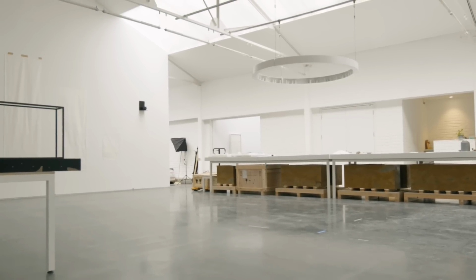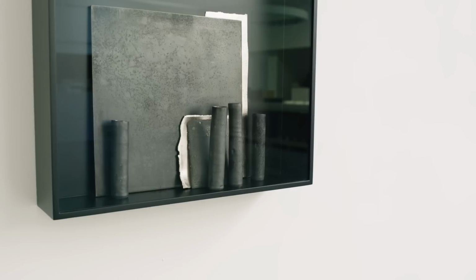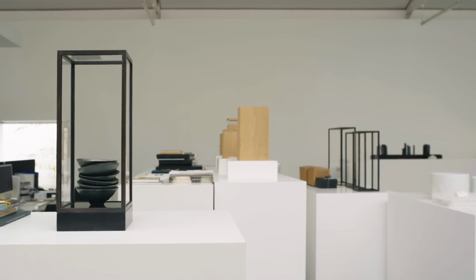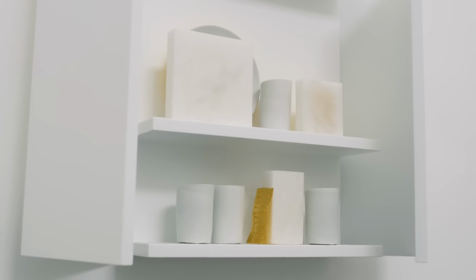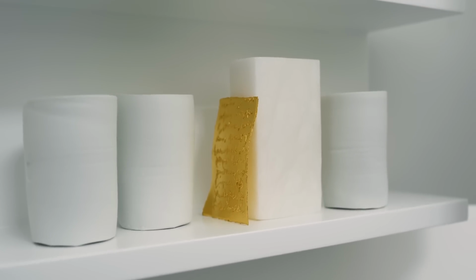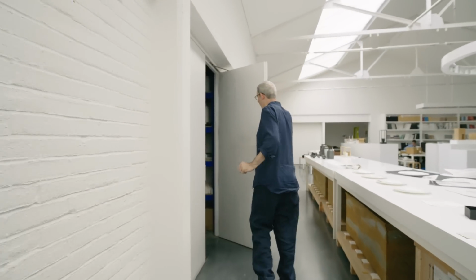My work brings together different elements, obviously vessels, porcelain vessels at the absolute heart of it, but also different materials: marble and alabaster, Corten steel, aluminium, silver, gold. All these things are brought together to make these sort of poems, which is what my installations really are. And I have a particular room where all these materials are held. So pots are finished and then they come in and they're put in here.